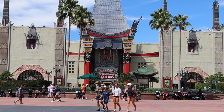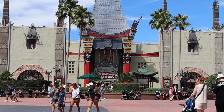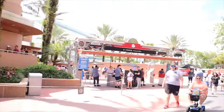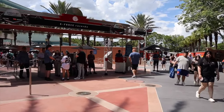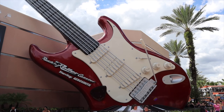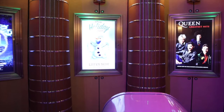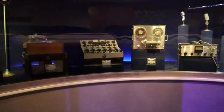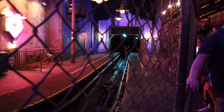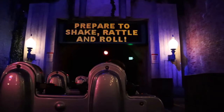We're back at Hollywood Studios for number 3 on the list, which has a launch of 57 miles per hour in 2.8 seconds. All right, Rock and Roller Coaster is a 55-minute wait, but they do have a single rider line, so I'm gonna jump in there. We'll see how long it takes. Everyone ready?